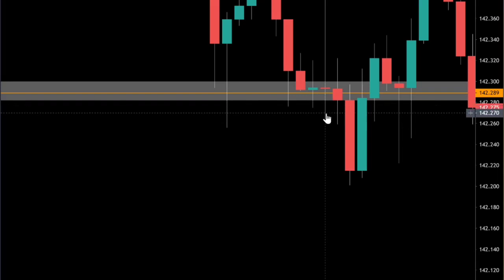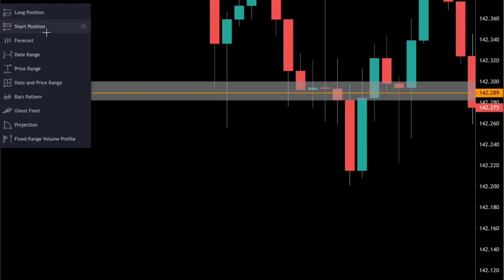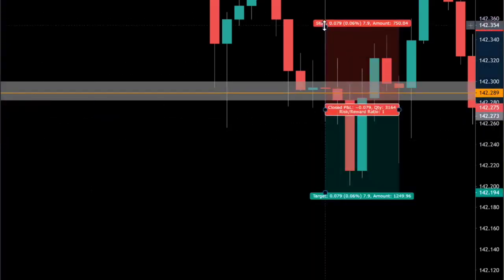So I think this was the first mistake made, right? First mistake was we entered the impulse entry in the first few seconds as we broke the low. So that was a bad trade. Price went up, so the sell was taken right over here. Short was taken right over here.